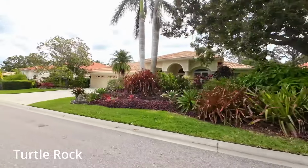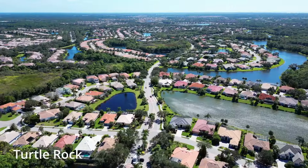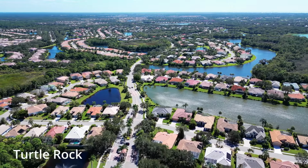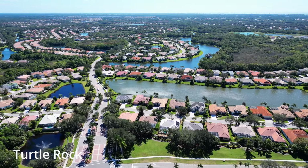Not only that, but the majority of homes in Turtle Rock back up to either a lake or a preserve, meaning you have that privacy in your backyard to enjoy time outside without having to back up to somebody else's house or share a backyard.